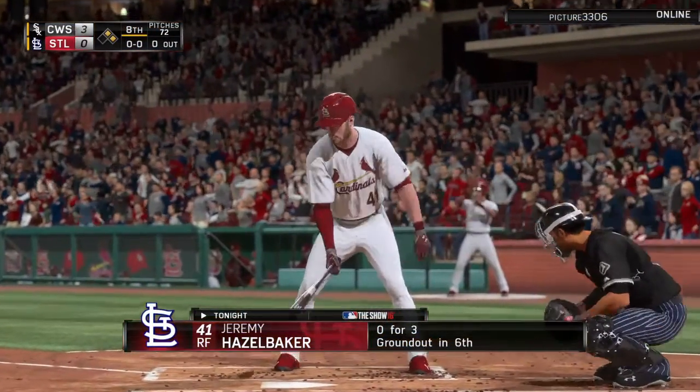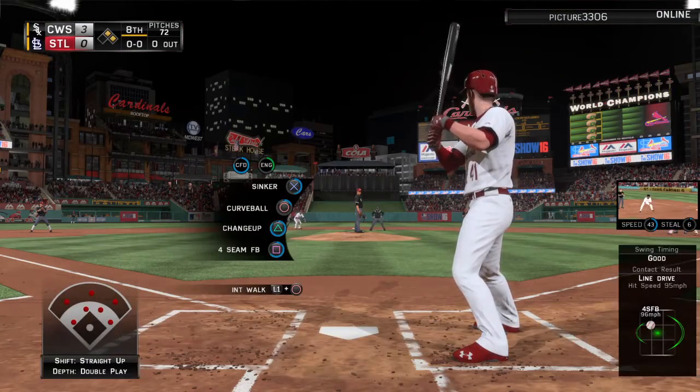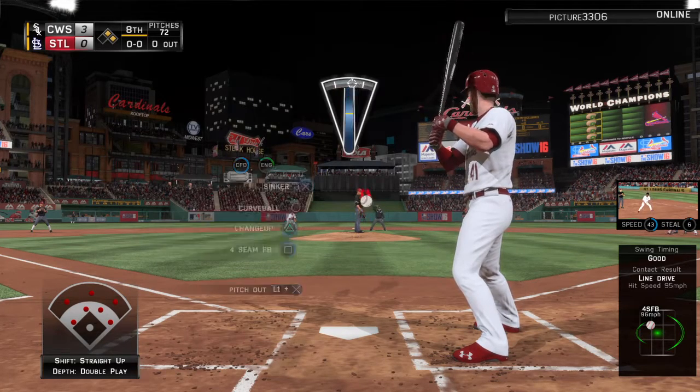Number 41 will try again. 0 for 3 with a strikeout thus far. Well, he's had a rough one at the plate in this one, guys, but here's another opportunity to get something going.